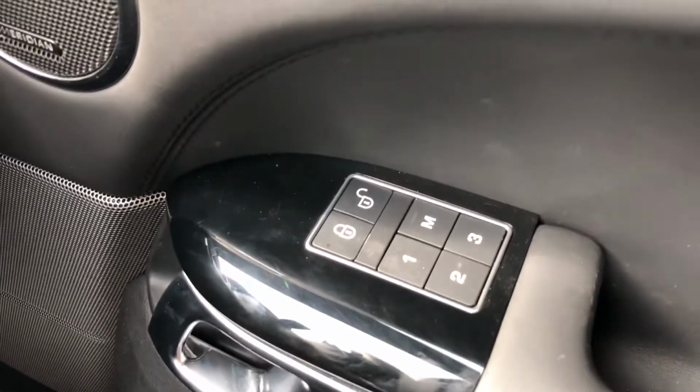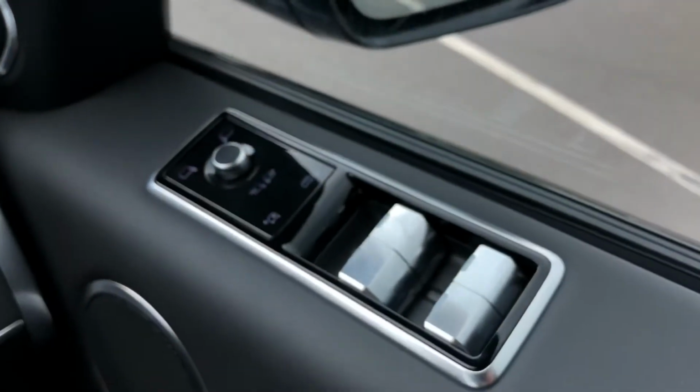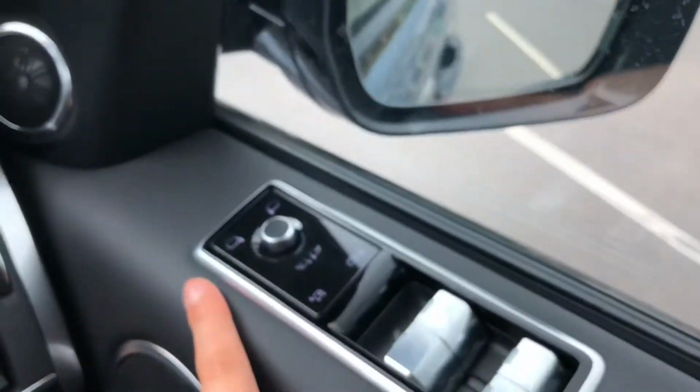Blind spot monitor, memory seats, ideal for several people driving the car, and a Meridian sound system, making each journey that little bit more enjoyable. Electric wing mirrors, which are handy if you're ever in a tight space, it saves them getting damaged.